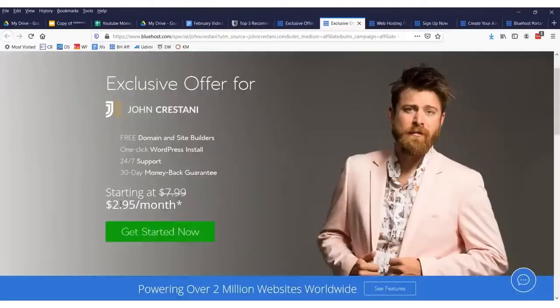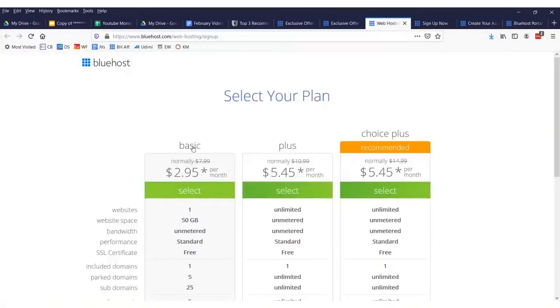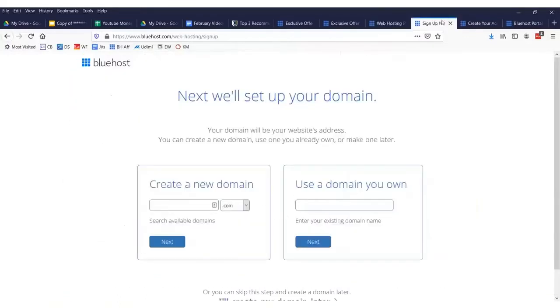Now, as you see, it's actually $2.95 a month, but you get a free domain. So usually you have to pay something like 10 to 25 bucks to register a website, just like bluehost.com right here. But in this case, you'll get it for free and you're getting very cheap hosting, $2.95. Now, what you want to do is just sign up for the basic plan right here. Then we will come over to this page. We're going fast. We have to do this under 5 minutes.